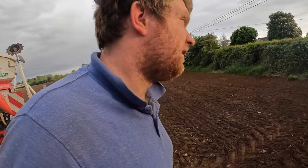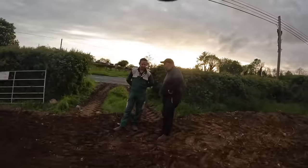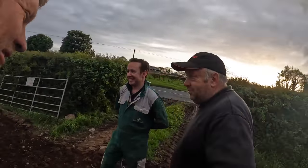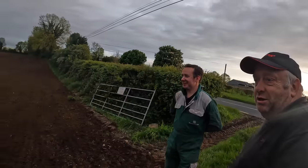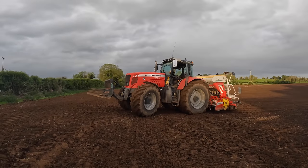So yeah, happy out. All good? Yeah, 100%. Happy out. Good. It's done. Great machine. Tractor does look good though. Looks well on the back of it.